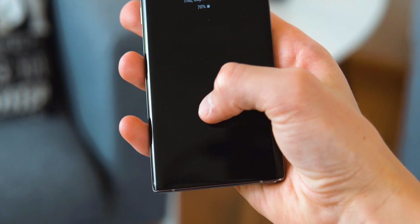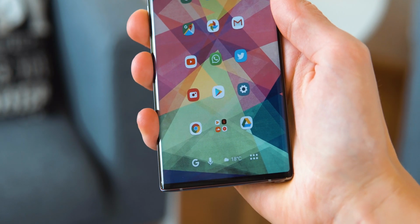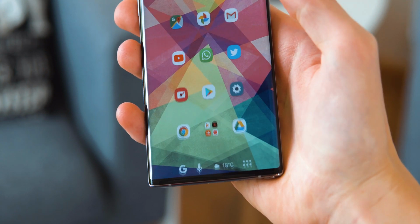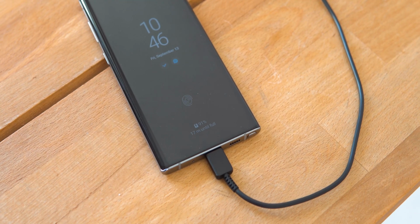Talking about things that are slower than on OnePlus, the underscreen fingerprint sensor, but it's still fast enough, faster than the S10 and at least more reliable than an optical solution. And thanks to the always-on display, it's also very convenient.